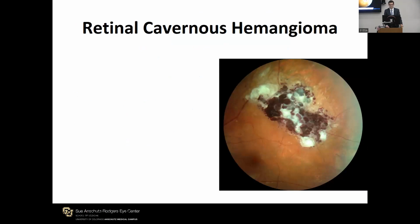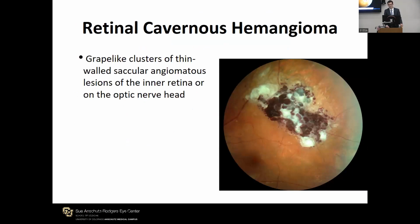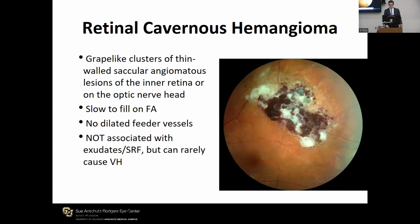Retinal cavernous hemangiomas are grape-like clusters of thin-walled saccular angiomatous lesions of the inner retina or the optic nerve head. They're slow to fill on FA, with no dilated feeder vessels like in our patient. They're not associated with exudates or subretinal fluid, but they can rarely cause vitreous hemorrhage. You can laser or cryo them if they're bleeding, otherwise you can just monitor them.